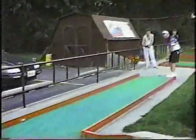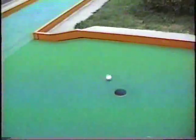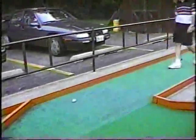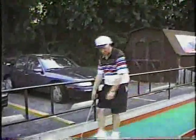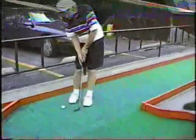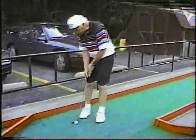This course arguably one of the most difficult courses in the city. Oh, and Larry gets a bad break there. I had it right at the cup, just a little bit hard. Now he'll face a bit of a challenging uphill putt here. Holding the line, all the key to this putt.